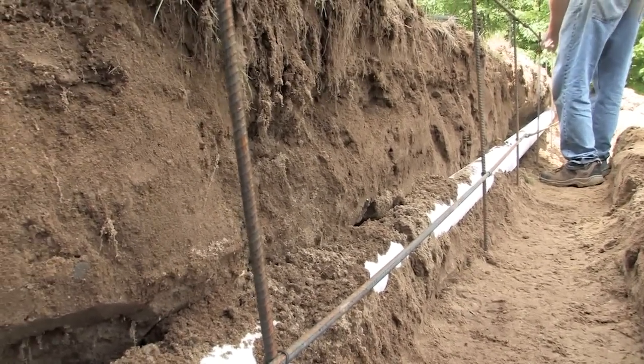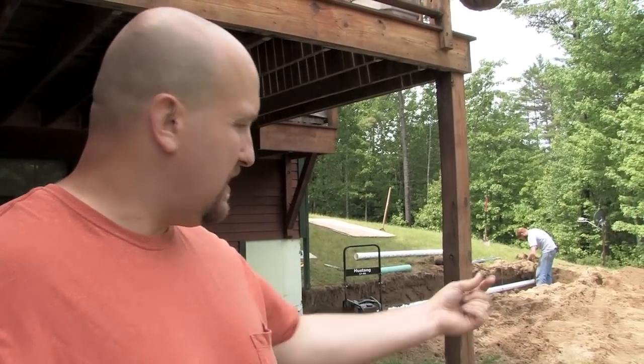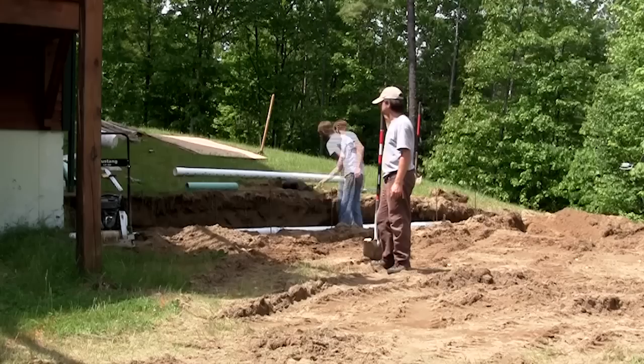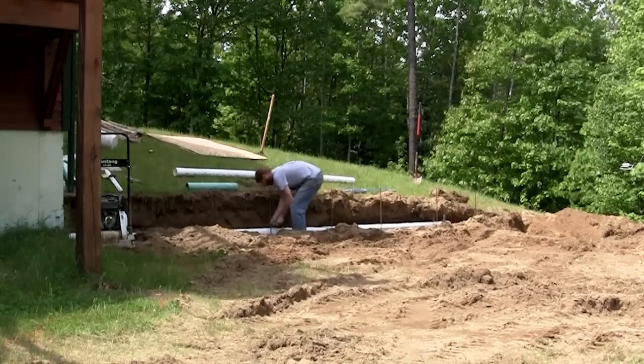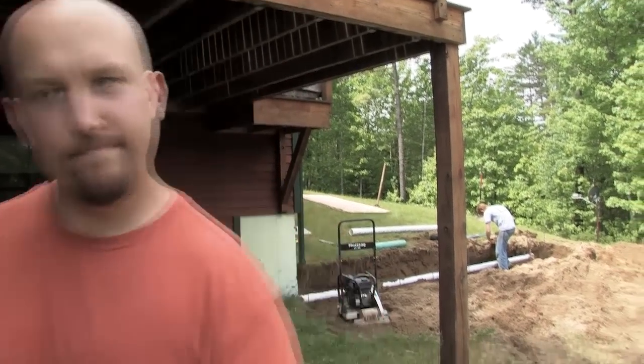So what we got Carl over here doing is he's tying the rebar off for the wall. And what that does is it gives us a metal infrastructure inside the wall that keeps it just a little stronger and prevents anything from happening. Makes it, you know, more structurally sound.